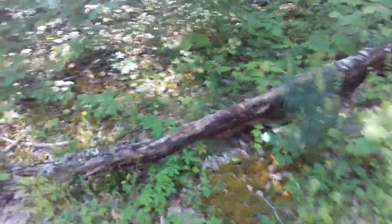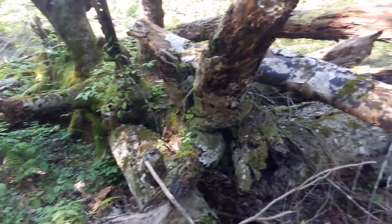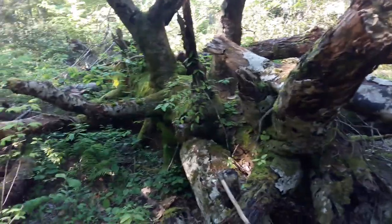What's the smoke? Ew. Poison ivy. I'm not seeing poison ivy back here. Let's go that one. Big tree fell down here, boy. Tell you what, it's a big old tree.